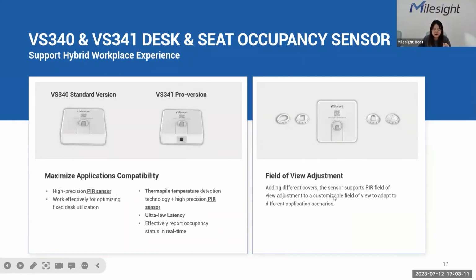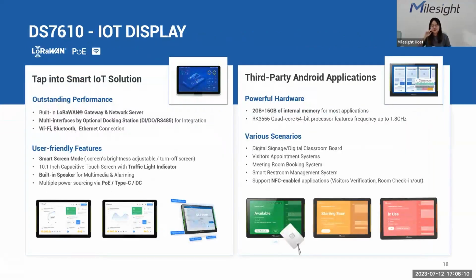Okay, so that is for these two products, these two models, which is focused on the desk and seat occupancy detection for different scenarios there. All right, so the next two is about the display screens from Milesight. That's our last two products for the solution.